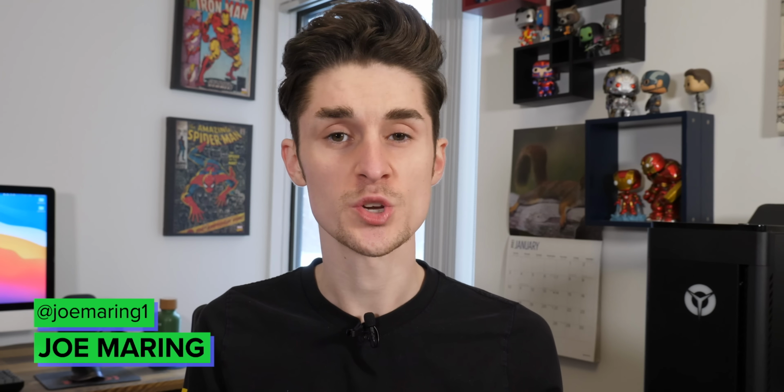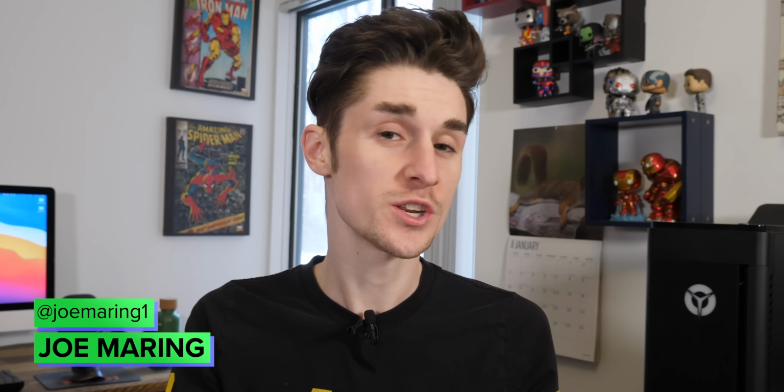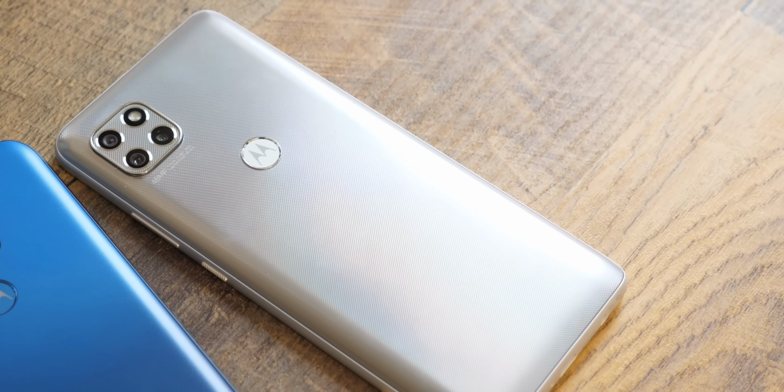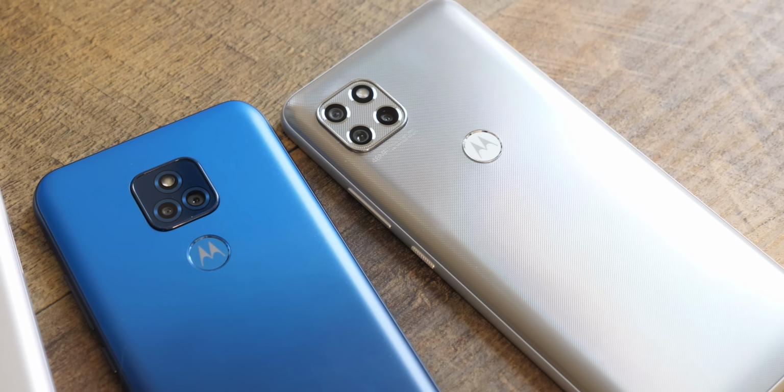Motorola is well known in the US for making some of the best and most iconic budget smartphones, and for 2021 that is no different. To kick off the new year, Motorola has launched the Moto G Play, Moto G Power, Moto G Stylus, and the Motorola One 5G Ace.